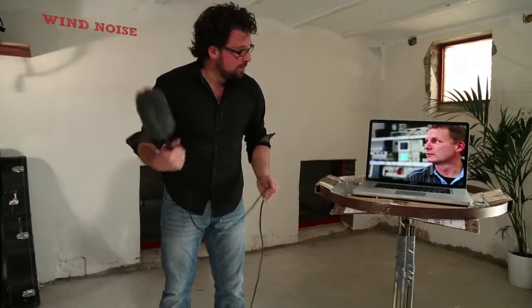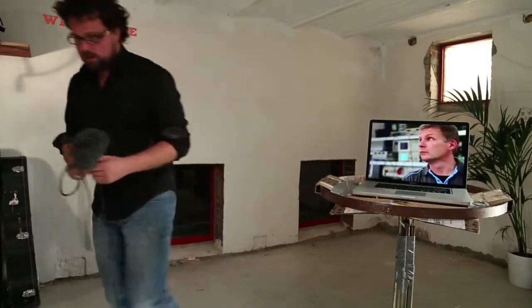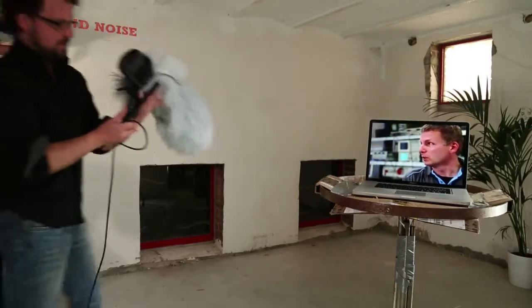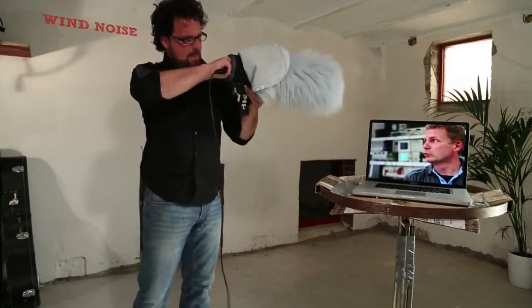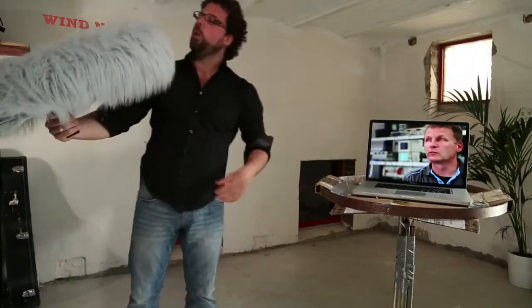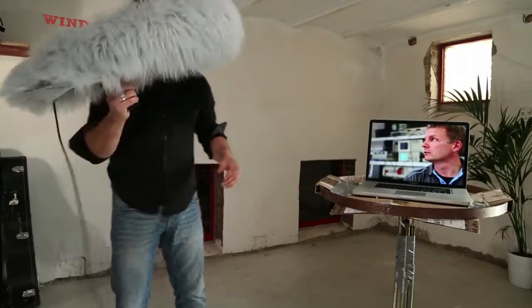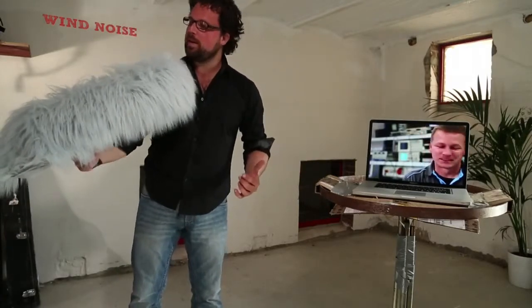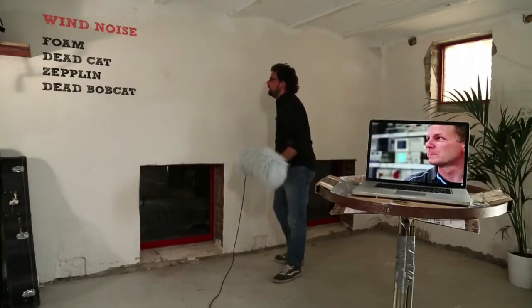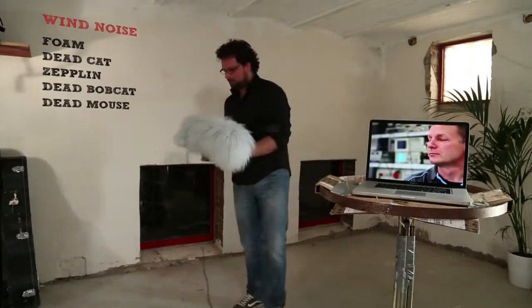And there's one more step, right? Oh yeah. You can have a big cage, or a zeppelin, as we call it. Like this one. You put your dead cat around the zeppelin, and it will perfectly blend out even the strongest winds. But this is a big dead cat, a bobcat, actually. They're very difficult to hunt. And if this still doesn't do the job, maybe it's safer to postpone your shooting, because that means there's a lot of wind and stormy weather that goes along with it.